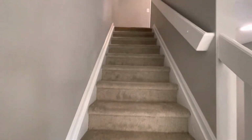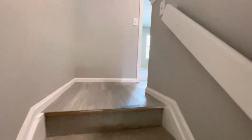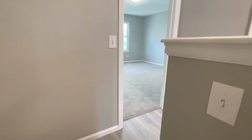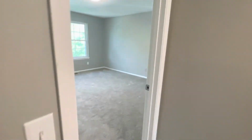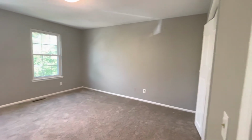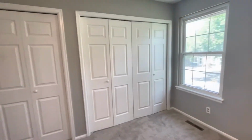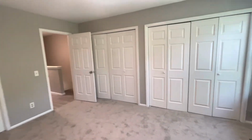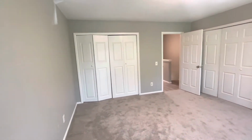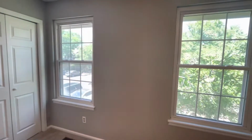On our upper level, this would be considered our primary bedroom. Again, great size, offering tons of storage with three different large closet spaces, two windows for great lighting.